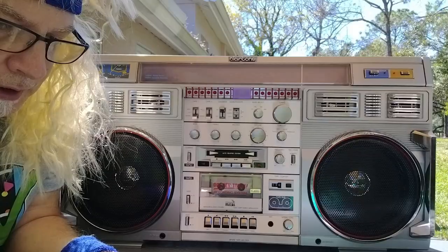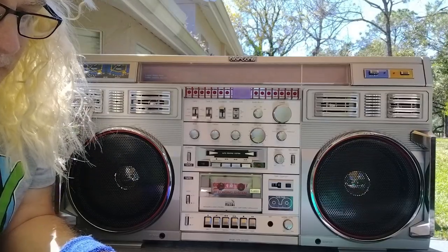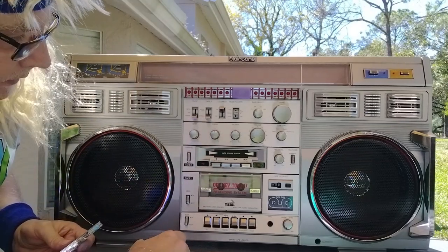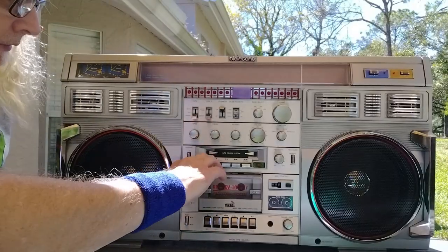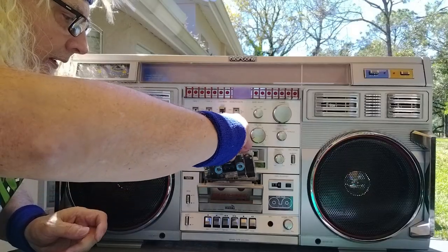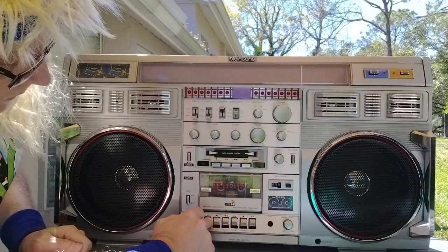And let's see. So let's try this one. So it's playing. And now I'll turn around and put the tape in there that moves out very slowly. Slide it down in there. Hopefully this works. We're going to find out. Play.